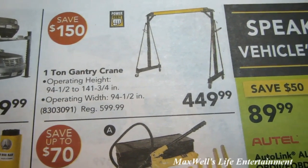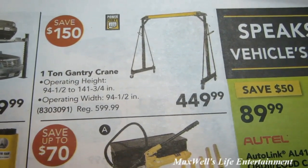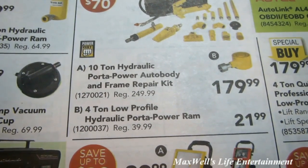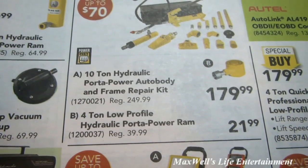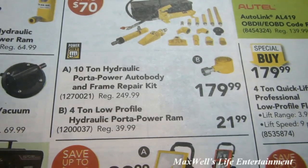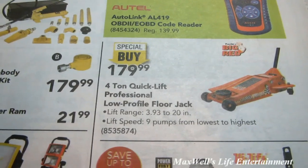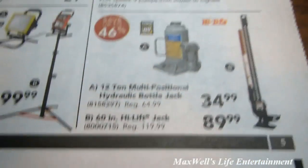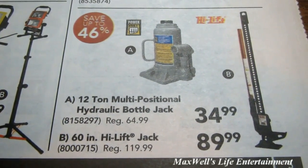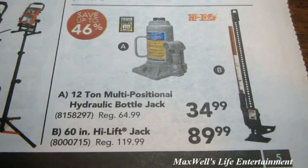1-ton gantry crane, operating height is 94.5 to 141.75 inch. Operating width is 94.5 for $449.99. 10-ton hydraulic Porter power auto body and frame repair kit for $179.99, or a 4-ton low-profile hydraulic Porter power ram for $21.99. 4-ton quick-lift professional low-profile floor jack for $179.99. 12-ton multi-positional hydraulic bottle jack for $34.99. Or the high-lift farmer jack again for $89.99.